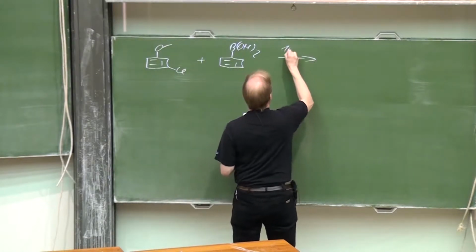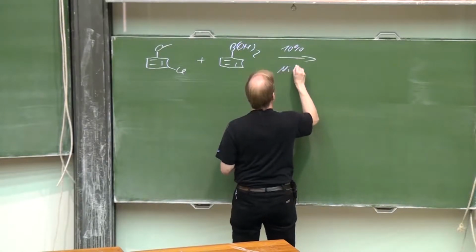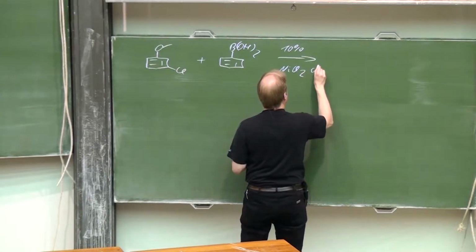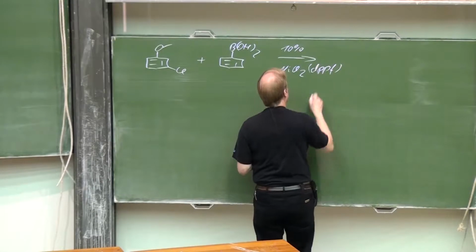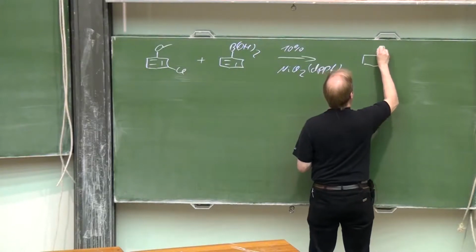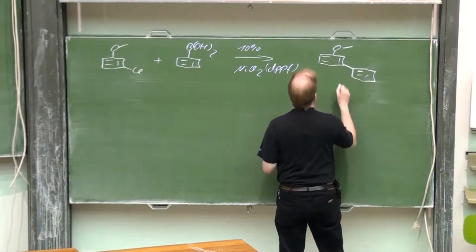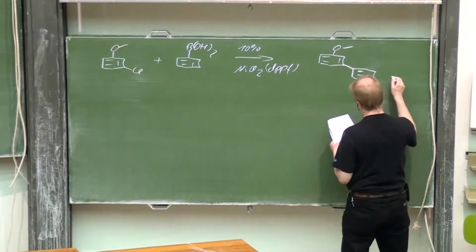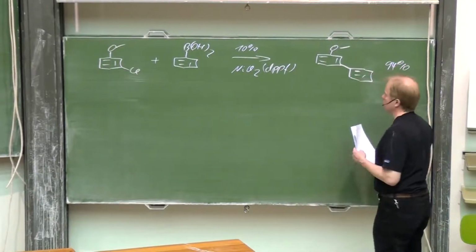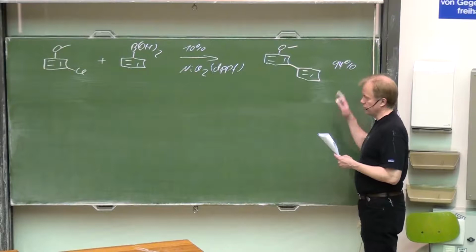So, with 10% of nickel chloride with a DPPF ligand, the biaryl product is obtained with 94% yield, whereas with the corresponding palladium complex you get less than 1% yield.